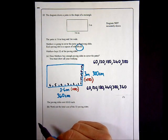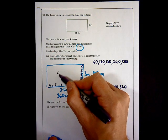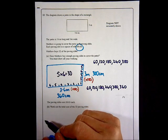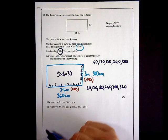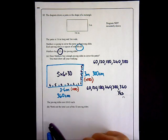So in total, I'm going to have 5 rows and 6 columns. So I'm going to have 5 times by 6, which is 30. So I'm going to need 30 paving slabs to cover this, and I'm told that Matthew buys 32. So does he have enough slabs? The answer is yes, in part A.